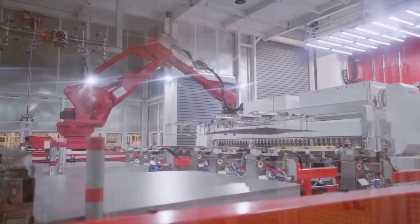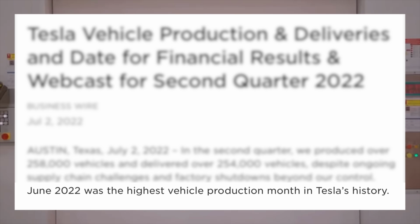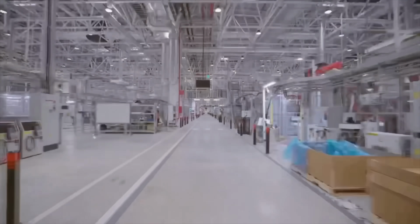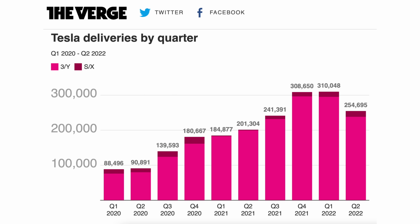But what they said in that last sentence is pretty big. June 2022 was the highest vehicle production month in Tesla's history. They aren't referring to deliveries here in some end-of-quarter push. They're referring to production, showing that they are fully back on track, and going forward, they should be back to growing each quarter. Year over year, they clearly still are.